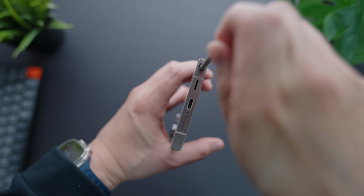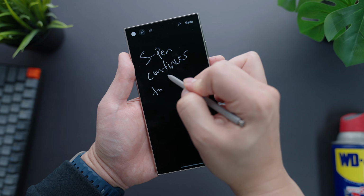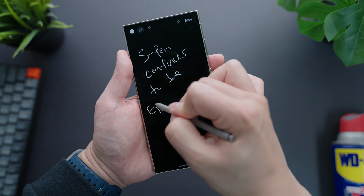Now, I'm just going to address this now because I know some of you may already be typing in the comments, Jason, you don't get an S Pen with the S24 and the S24 Plus. That's a huge difference, and I'd agree with you, it is a big difference. But I'd counter by saying that it is a big difference that most people never really use.